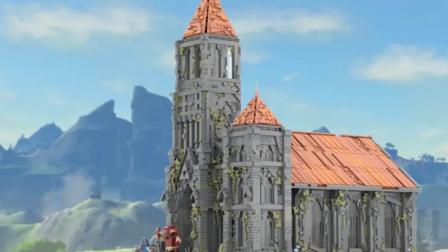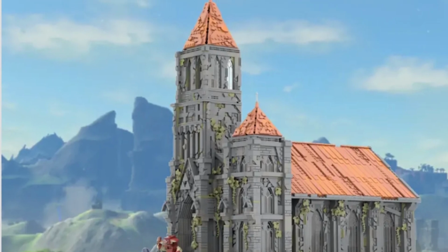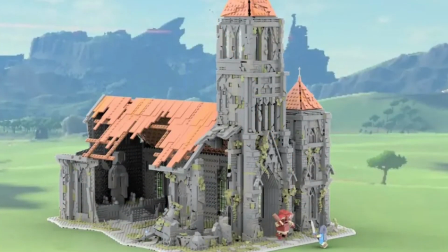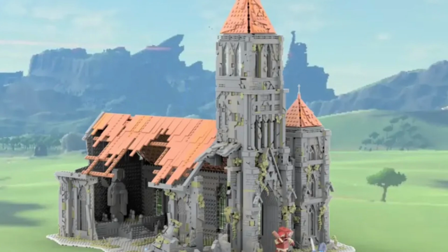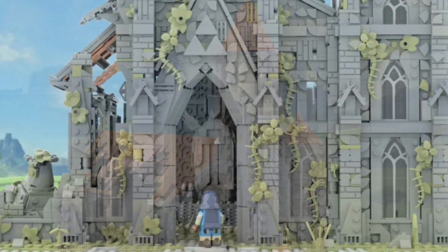Next up, we have BotW Temple of Time. Oh my goodness, is this thing massive? I'm just going to say yes. I'm going to say absolutely yes to this one. It looks incredible. It's like it broke into pieces over time because of age and just being weathered. I don't know how to describe it.